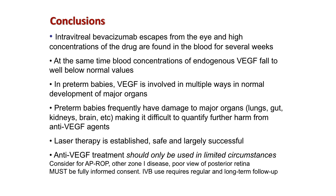It can be considered for aggressive posterior ROP, for other zone 1 disease, if there's a poor view of the posterior retina. But it must be used with fully informed parental consent, and its use requires regular and long-term follow-up. So thank you very much for your attention.